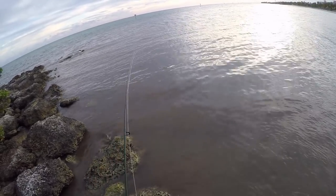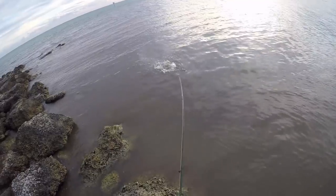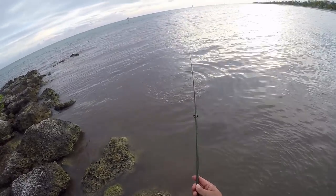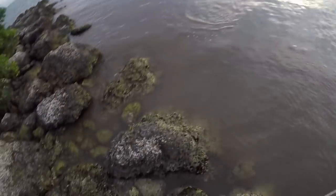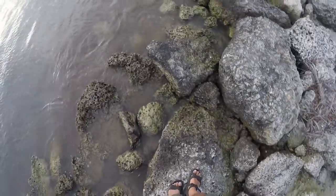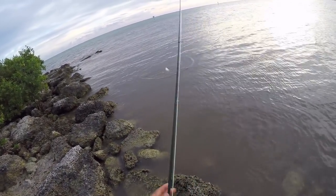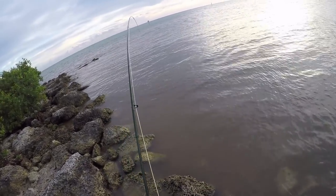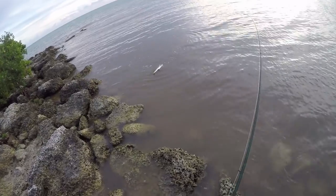Oh, this is my... No? What the hell is that? I was going to say it's a tarpon, but it's got a red tail on it. Or is that just a tarpon with a bloody tail? Weird. There's my tarpon. Just got him by tail wrapped. It's got a red bloody tail, that's why.